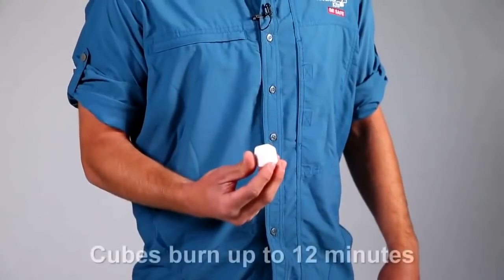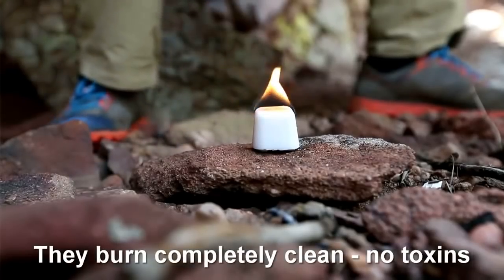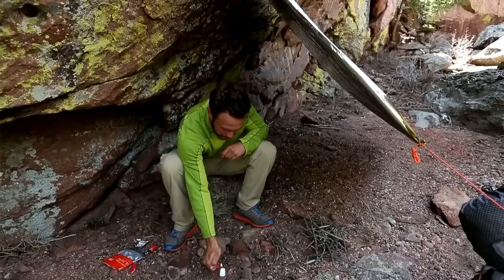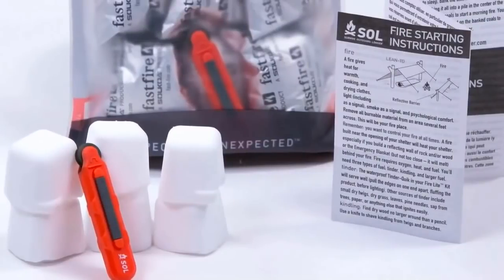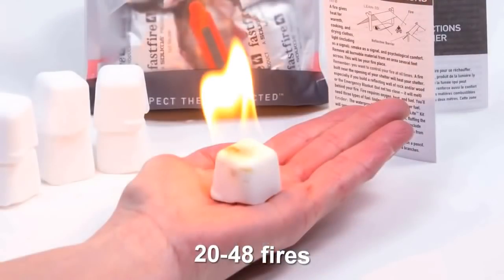These cubes burn at 1300 degrees, and each one can burn up to 12 minutes. Even more impressive, they burn completely clean, no toxins or smoke. So you can use them in your Esbit or similar camp stove to boil water or cook. In a survival situation, it could be days until rescue. So fortunately, the SOL All-Weather Fire Cube Pack comes with the Firelight Sparker, fire starting instructions, and 6 cubes which can be cut up into pieces to start over 20 fires if needed.